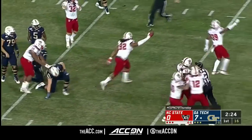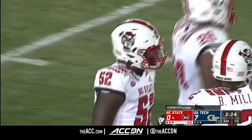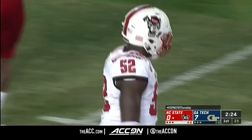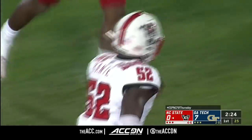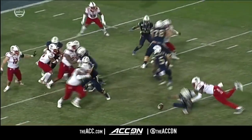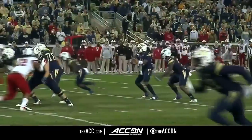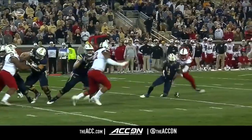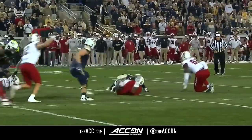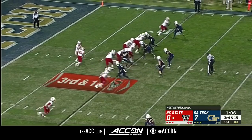And for the first time in ACC play, North Carolina State has a takeaway. Laurel Murchison, their stud up front. On top of it, Ibrahim Conte knocked it loose. Who was supposed to block who? The defender comes in untouched. It causes the fumble. That is a big play for NC State. We talked to the NC State coaches last night. Play clock down to 3.